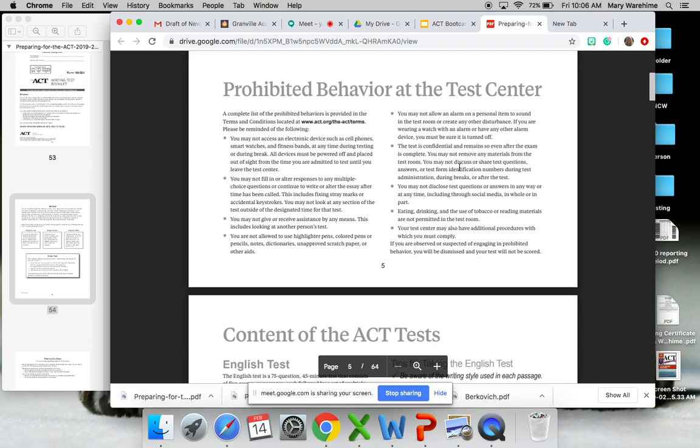As we go through here, it talks about some prohibited test behaviors. You're not allowed to have an electronic device such as a cell phone, smartwatch, or fitness band during the testing or during break. You may not fill in or alter any multiple choice questions after time has been called. That's a really big deal. So once time has been called, put your pencil down. You may not give or receive assistance by any means. This includes looking at another person's test. You may not allow an alarm or personal item to sound. You're not allowed to use highlighter pens, colored pencils, notes, dictionaries, unapproved scratch paper, or other materials. In that case, just ask your testing administrator what's allowed and what's not allowed.